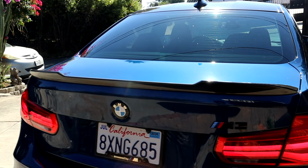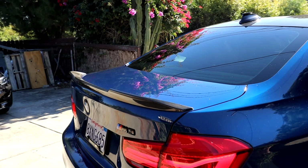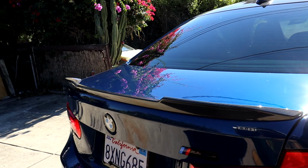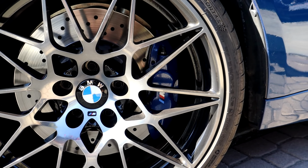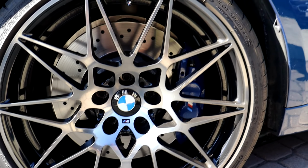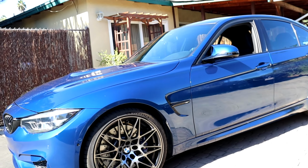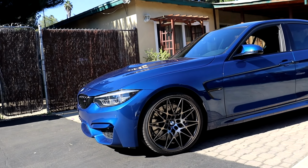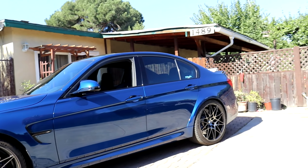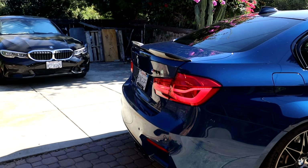And you guys can see it has an M Performance style spoiler, which didn't come on the car initially. The previous owner put this on the car, and it is a genuine BMW spoiler. You guys can also see this F80 comes with the blue Brembo brake calipers. It does not come with the carbon ceramics, which I really didn't need, since I don't race this car or anything. It definitely has a cooler, more aggressive look with those brake calipers, but it isn't really necessary for me. These are just fine. So I think those are all of the main specs for the exterior.